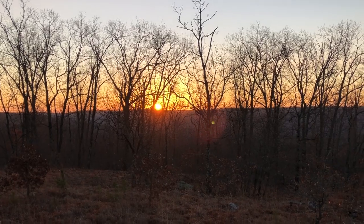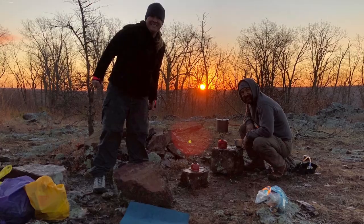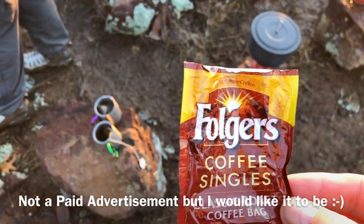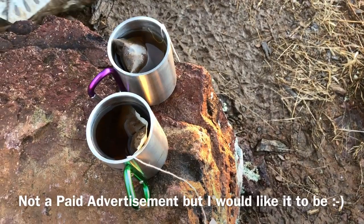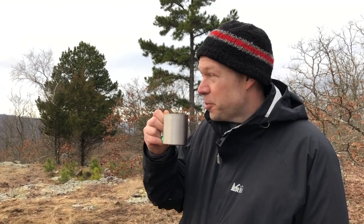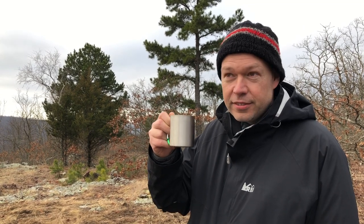Sun is rising. Day two. So we're doing these Folgers coffee singles. Classic deal. Just got them, they're like tea bags, soaking in a coffee cup. Folgers coffee. I'm enjoying it. It's good stuff, especially when you're out camping and you don't have much. This is easy to make, and I like it.